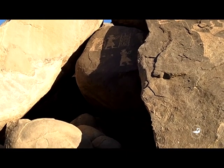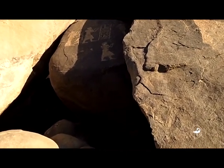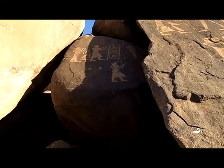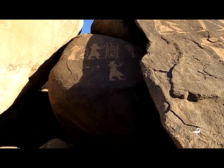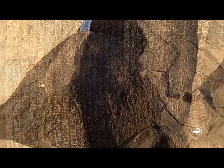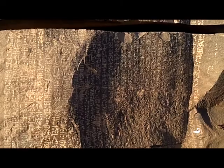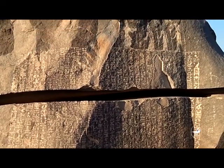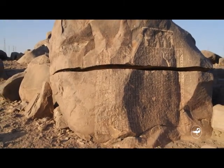People who created the civilization of ancient Egypt. These inscriptions, these meta-letters that you're looking at are older than the step pyramid of Zoser. This documents the whole story about the god Khnum.